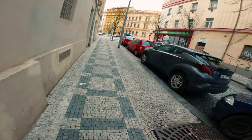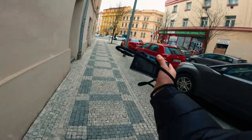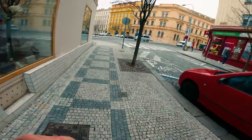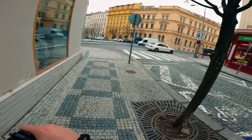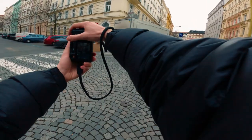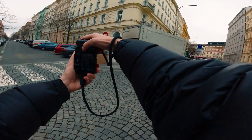Also, there are not a lot of people here in the streets because it's Sunday, not the best day for street photography. Maybe I will focus more on the street things rather than people. Someone bought some new things for their home.